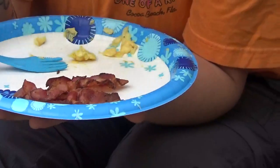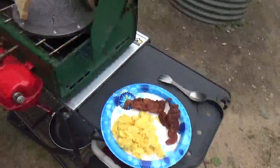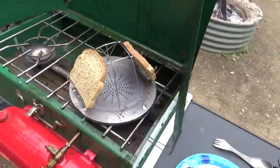How is that? Delicious. Myself a plate here, making a little toast. A Dagliadoro. Instant espresso. Not bad.